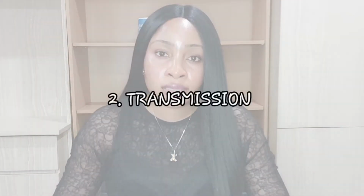The second on the list is transmission, and at the moment it is safe to say that cars have two basic types of transmission systems. So there's the automatic transmission and there's the manual transmission. And there are several kinds of automatic and manual transmissions, but since this isn't an engineering class, I'm not going to bore you with the details.